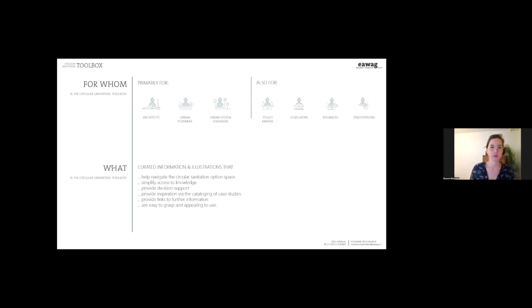The toolbox is a portfolio of curated information and illustrations on resource-oriented sanitation that will help practitioners access and navigate the option space of strategies and technologies for resource-oriented sanitation. The toolbox provides decision support, it catalogs inspirational case studies, and it provides links to further information. What was really key for us in designing the toolbox was that we wanted it to be easy to grasp and appealing to use, so not some kind of complicated, difficult document to navigate.